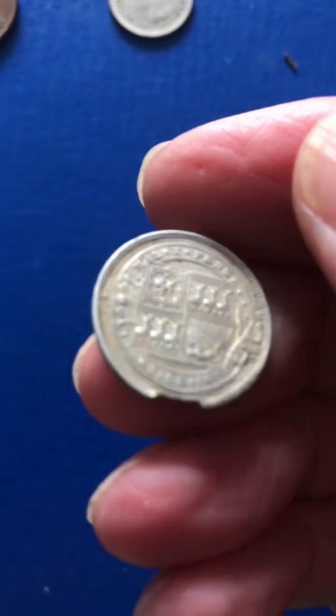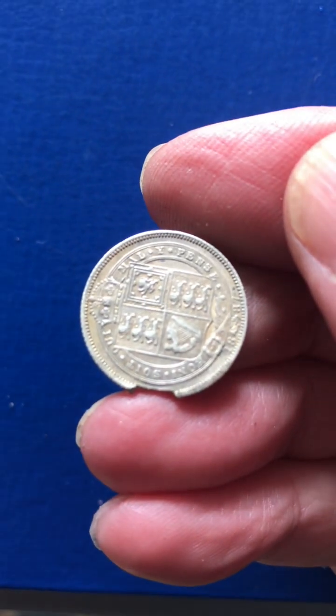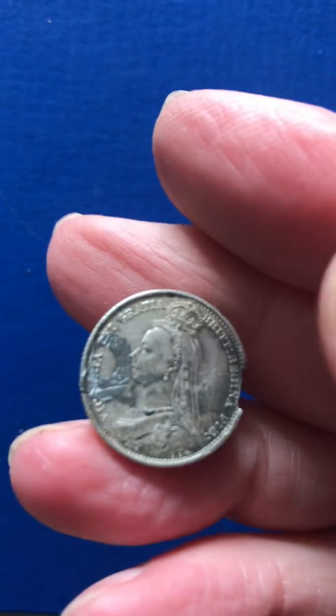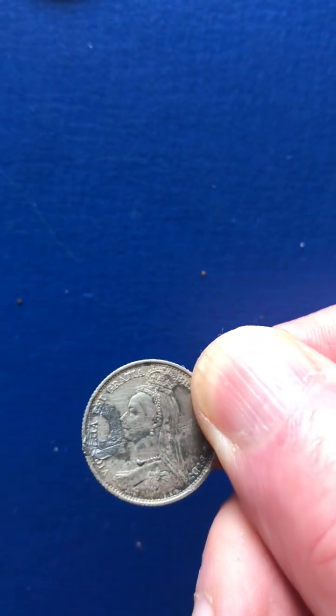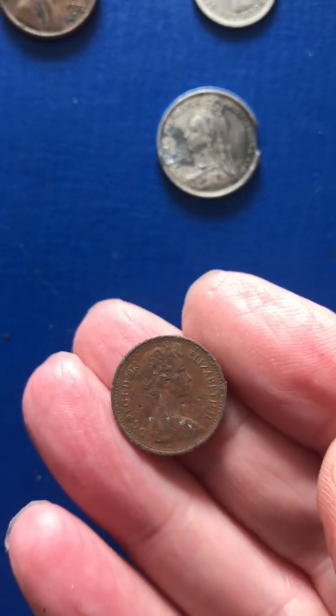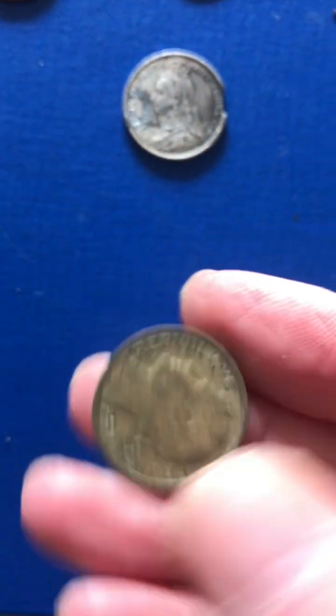Is it one of those silver shillings again? There was something about lettering on her neck. But it's in a dreadful condition, really. You know, it's been quite a tragedy, really. Good old Victoria. Wow. Yeah, it's a bit of a pity. But to the Hickney halfpenny, sort of modern, although it's not modern anymore, it's defunct.